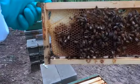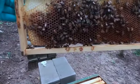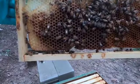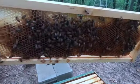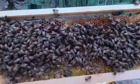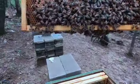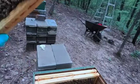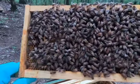All right, so this is the frame that I gave them to replace the one I took to make the split. So I'm kind of looking here. I've got mostly nectar put in here. I had some repairs to make on the comb. I'd say this was foundationless. Looking to see if you're clean. It looks like maybe just cleaning it up. Nice frame of bees here. Look at that, really keeping that brood warm. Looks good.